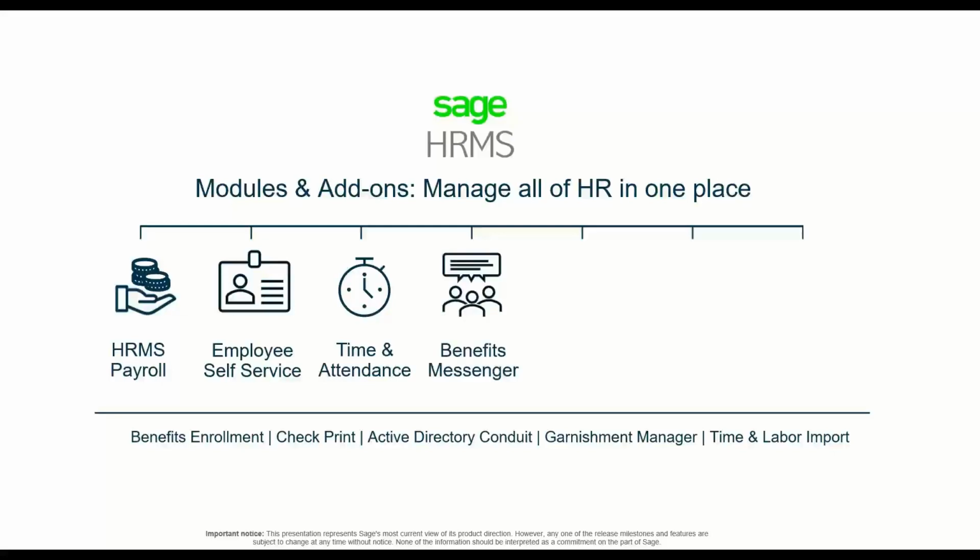Benefits Messenger is bringing you secure automation of the communication of employee benefits enrollment data up to health insurance carriers. This automation saves you money by ensuring you're not charged for terminated or ineligible employees. HRMS Org Plus, from Insperity, helps companies and their managers and employees better understand a company's strategy and structure through the creation of organizational charts and the publishing, printing, sharing of these charts, and more.